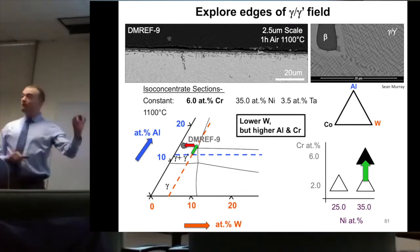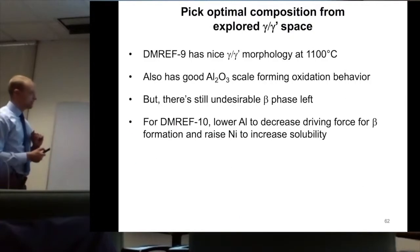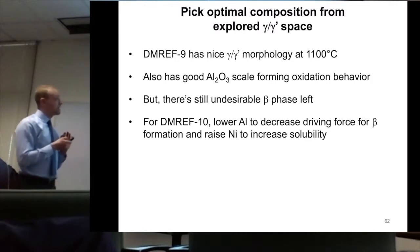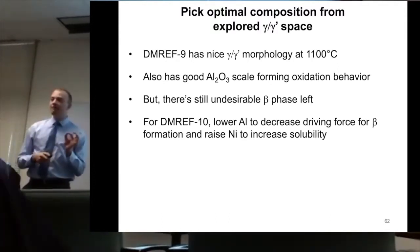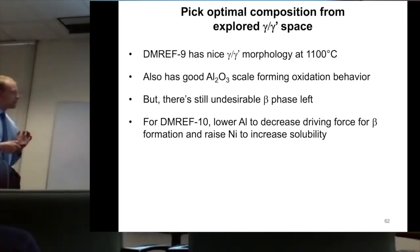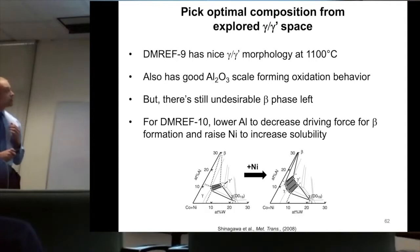So these two endpoints, DEMREF 8 and DEMREF 9, represent a design space that we can work with to engineer a new cobalt-based gamma-gamma prime alloy in this composition space. And what we've seen from these two endpoints is that DEMREF 9 appears to have that nice gamma-gamma prime morphology and has a very thin layer of oxide overlying the alpha alumina. But we're still getting a small amount of the beta phase, and our goal was to create a 2-phase gamma-gamma prime alloy. So for our next iteration, we'll be looking at a composition called DEMREF 10, where we'll slightly lower aluminum and slightly raise the nickel to expand that 2-phase field and move into the gamma-gamma prime region.